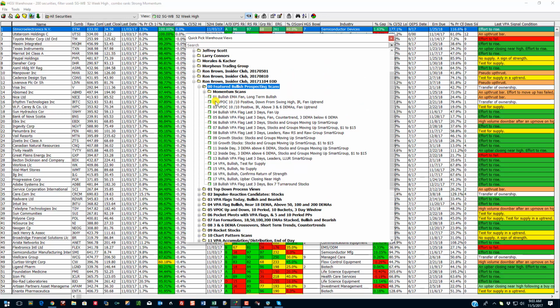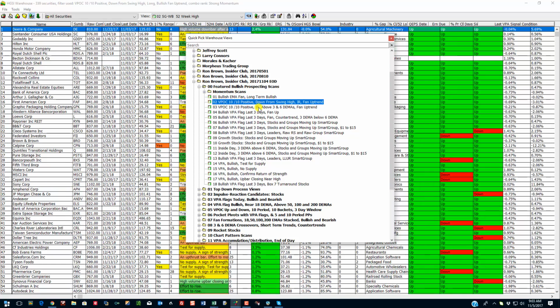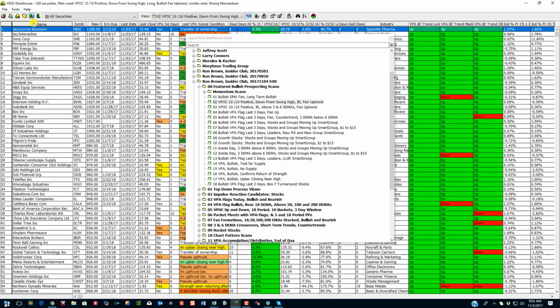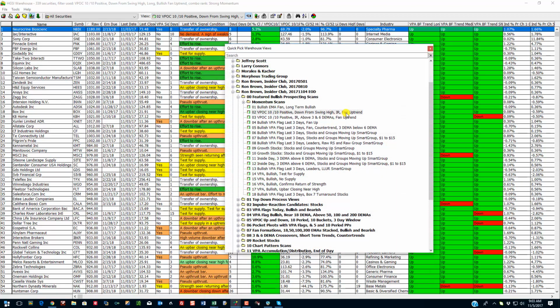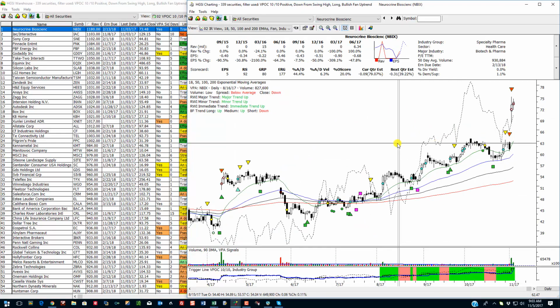For example, let's say that I'm looking for stocks that are slightly down from a one-day high, and they're in a fan uptrend. So if I sort on raw combo, you can see that my end of day uses a combo which is called strong momentum, and this is NBIX. What it looks for is a slight pullback from a high, but yet the signal could be bullish.